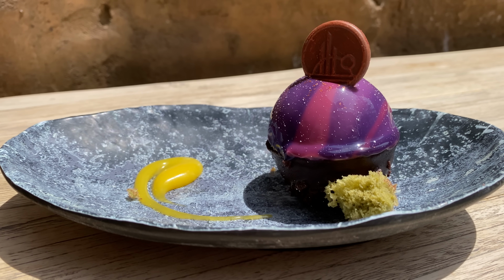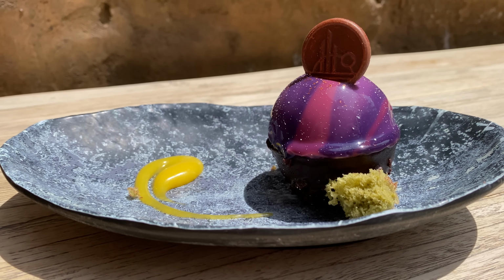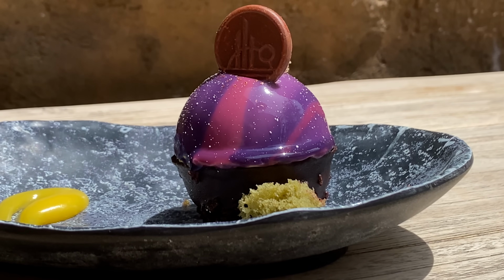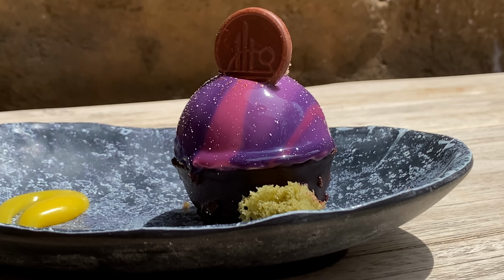I can't say enough about the actual look of it though. The fact that it has the Black Spire outpost symbol right on top as a coin, that's perfect to me, because I'm gonna lift up my shirt. I have the exact same tattoo on my arm as what's on top of this cake, so I'm so happy that that's on there.